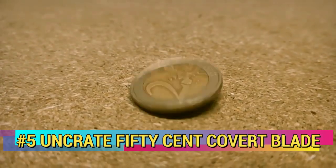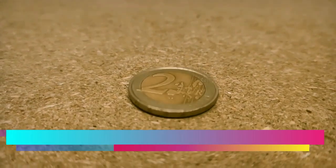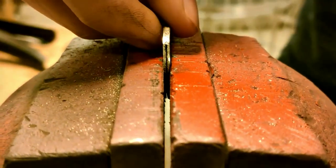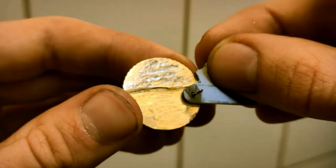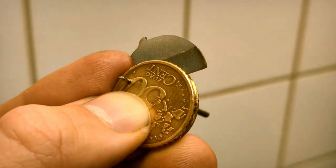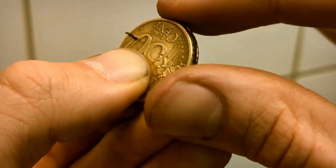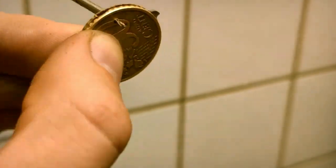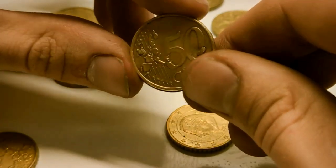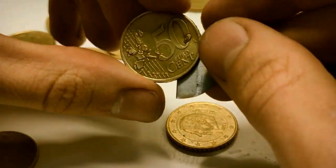Number 5. Uncrate 50 Cent Covered Blade. The Uncrate 50 Cent Covered Blade is a discreet and innovative everyday carry tool that redefines utility with a touch of stealth. Crafted with precision and attention to detail, this covered blade is cleverly concealed within the familiar form of a 50 cent coin. The compact, minimalist design ensures portability, allowing it to seamlessly integrate into your pocket or keychain.